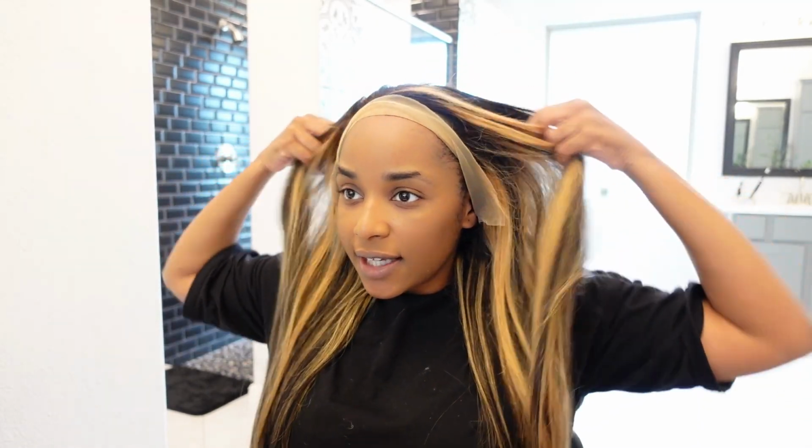So if you do purchase this wig, I do want to show you exactly how the install will look without bleaching the knots or doing a lot of customization to a wig. I know just the thought of bleaching knots or doing a lot of customization can be intimidating, and I don't even blame you, because that's exactly how I was with bleaching the knots. I still have not mastered that. I'd be over bleaching, but we make it work.